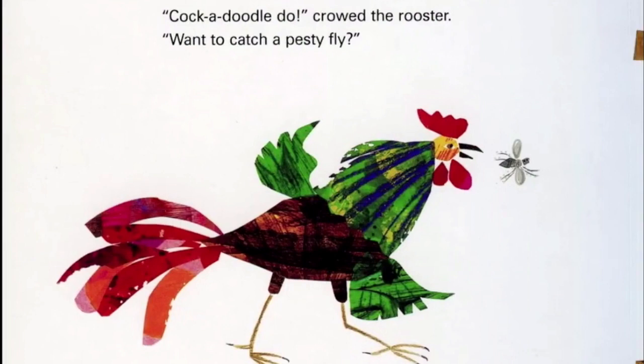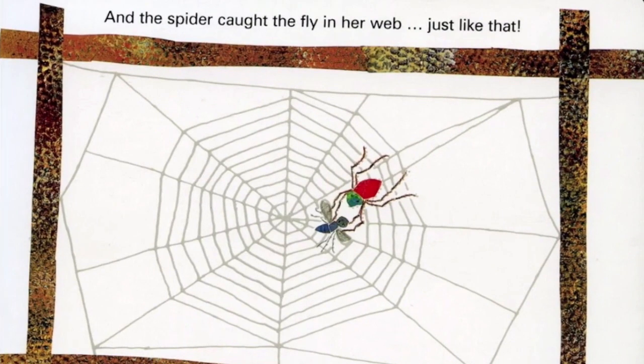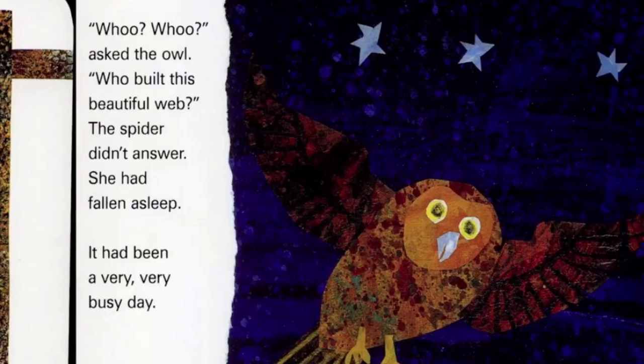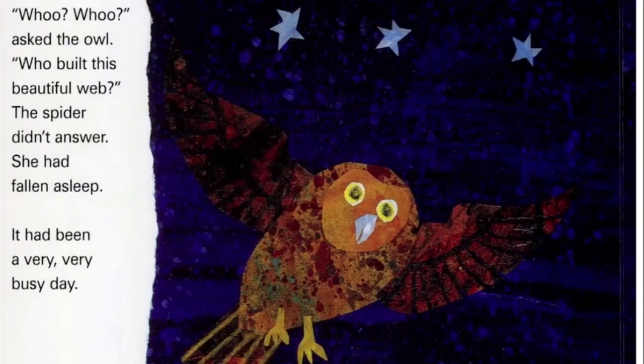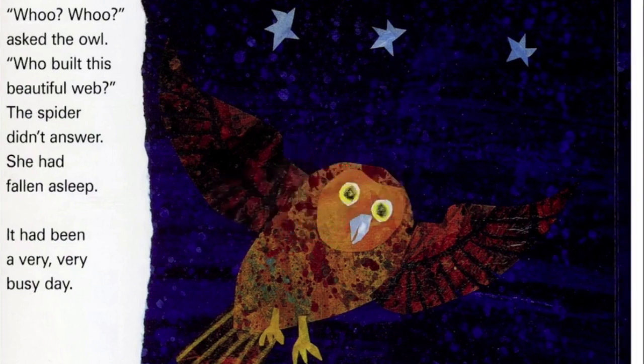Cock-a-doodle-doo, crowed the rooster. Want to catch a pesky fly? And the spider caught the fly in her web, just like that. Who, asked the owl. Who built this beautiful web? The spider didn't answer. She had fallen asleep. It had been a very, very busy day.